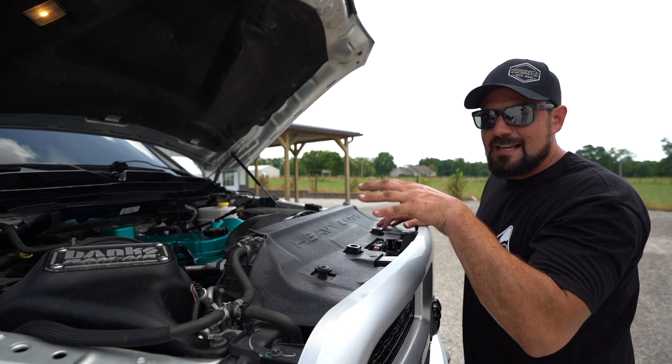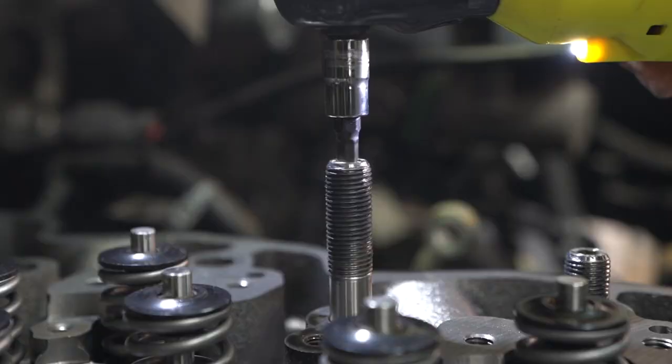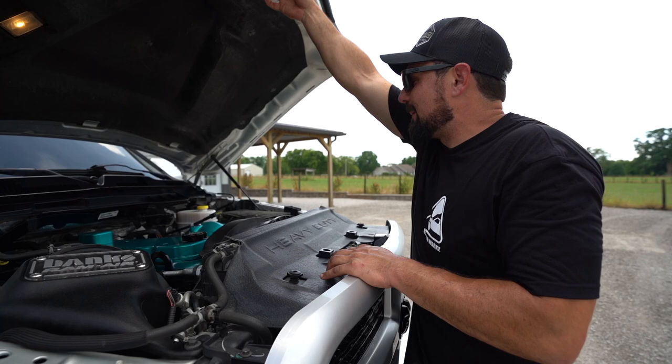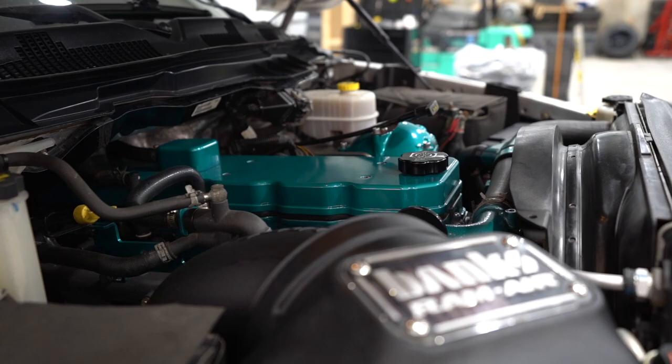On top of that, from the guys over at Fleece Performance, we've got a brand new cylinder head, brand new head gasket, ARP 625 head studs. We've touched a lot of this truck to make sure that it is as solid as possible for years and years to come. As you guys can see, we've spent quite a bit of time making sure that underneath the engine looks just as good as the rest of the truck, carrying some of the teal accents into the engine.